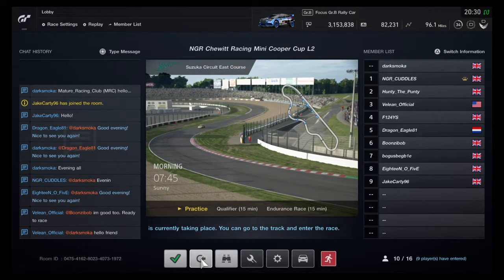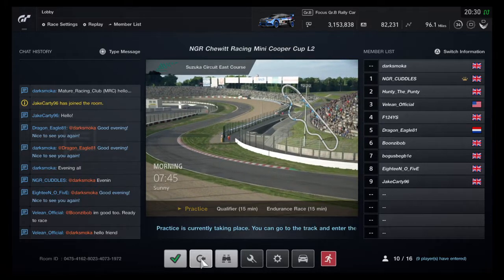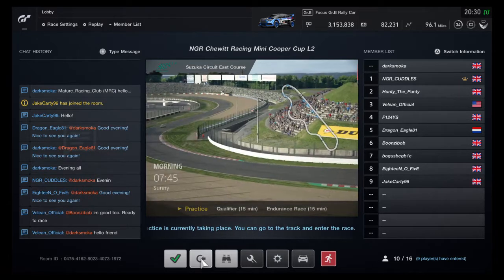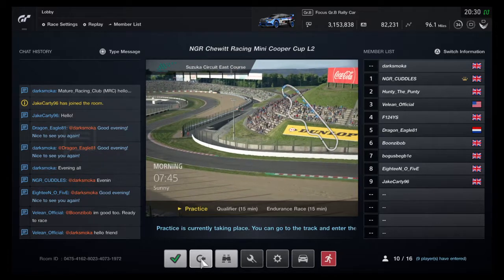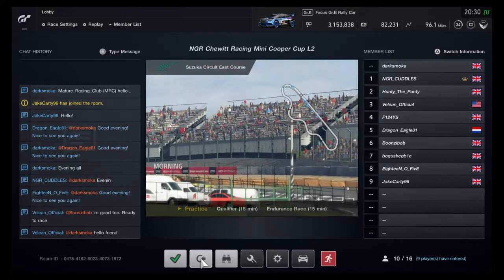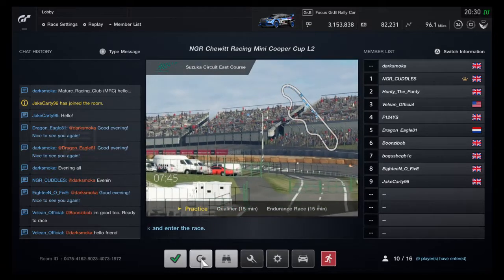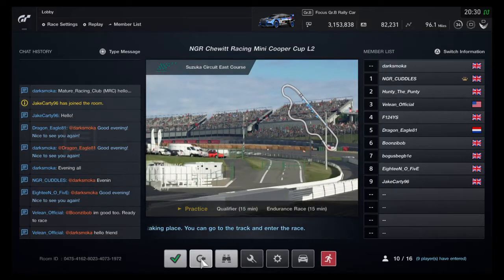So this is the short course version, as you can see on your screen there. It's only the start finish straight around the first corner through the S's, and instead of turning left at Dunlop they turn right, so they miss out 130R, they miss out the spoon curve and all that. As you can see on the track, it's just a short track.